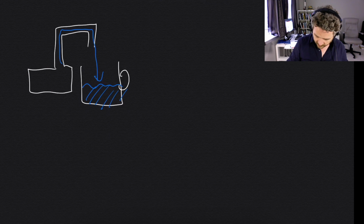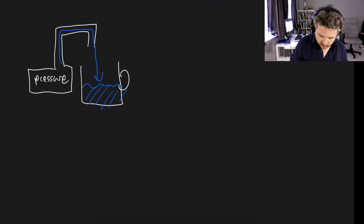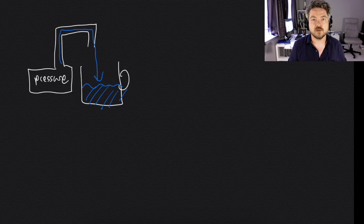And really what we have in the end is essentially a reservoir here with a certain pressure. And we will understand how that pressure translates into movement of fluid and thus into mass flow rate or velocity of the water stream leaving that faucet.